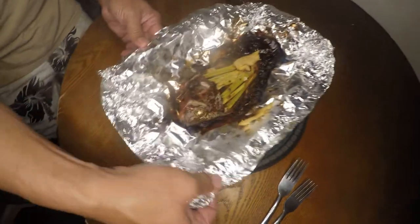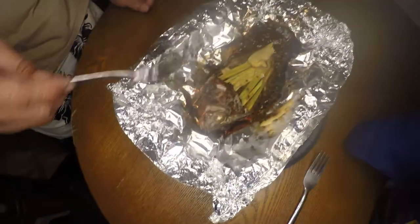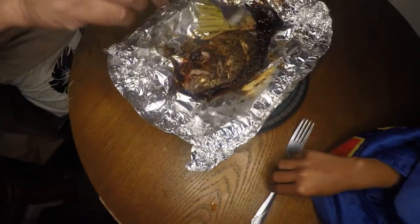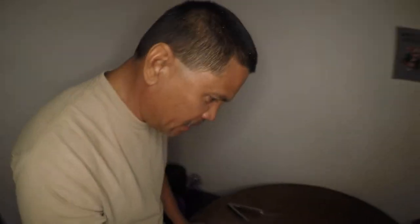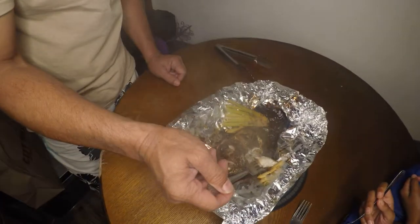Could have added a little bit more water. My lens fogged up. There it is, clear now. All right, guys. Like I said, I'm not a tilapia kind of guy. This is definitely the first time I've ever ate a tilapia. I've never ate one.